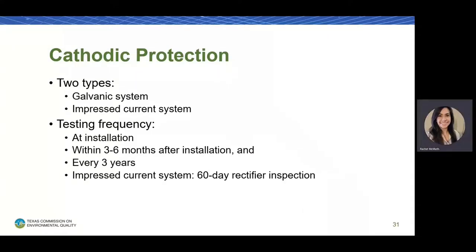Cathodic protection. There are two types of cathodic protection, galvanic systems or impressed current systems. Galvanic systems use sacrificial anodes connected to metal components so that the anode corrodes instead of the component. Impressed current systems use a rectifier to send an electronic current to the system through attached anodes to prevent corrosion.